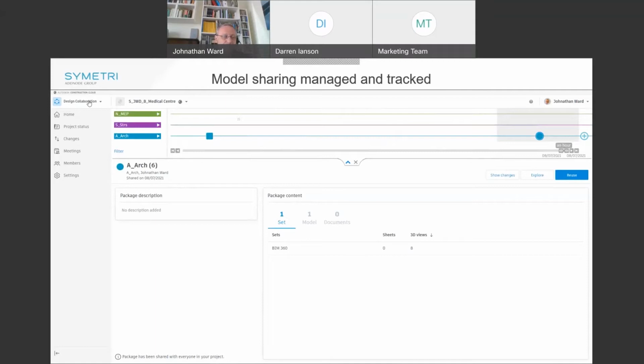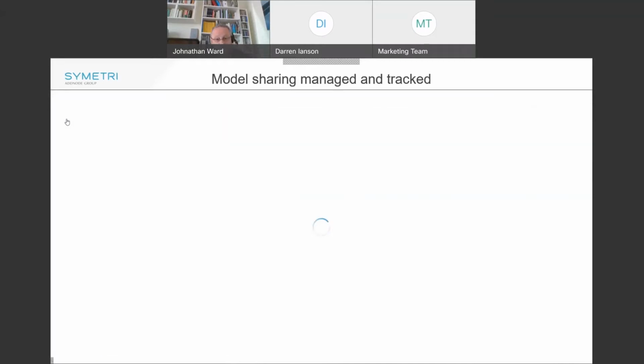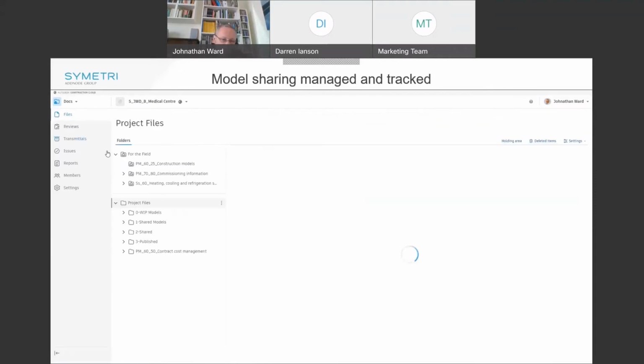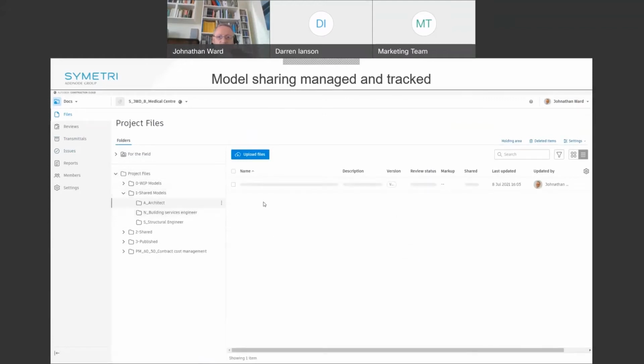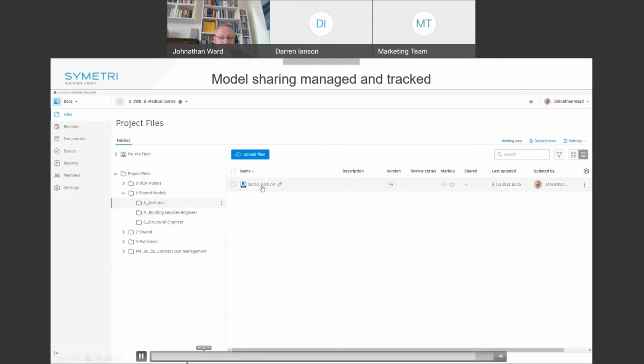So if we go back into the Docs environment, remember, Docs is the underlying structure of both Collaborate Pro and of Collaborate. And if we take a look at the shared models now, we can see that that has been updated and now reflects the same date as the latest model that we published into BIM 360. Okay, that model is now available to the wider design team for them to use as references in their own models.